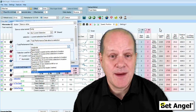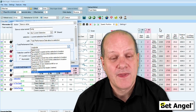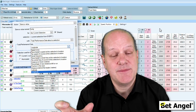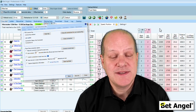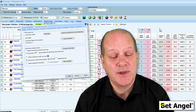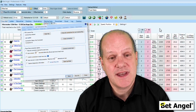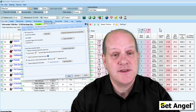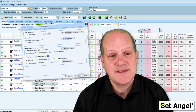So whether you just want to dabble in this or you want to do it seriously, there is an option available for you. But once you get a key from Total Performance Data, you enter that key into Betangel, and then all of that data will start appearing within Betangel. It's pretty much that simple. There's no additional cost to pay within Betangel itself. You just need to get that license key from Total Performance Data, and then you can start pulling in all of the data and doing with it whatever you wish. It pretty much is that simple.